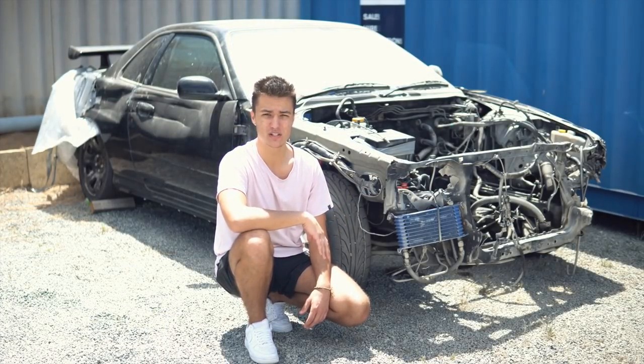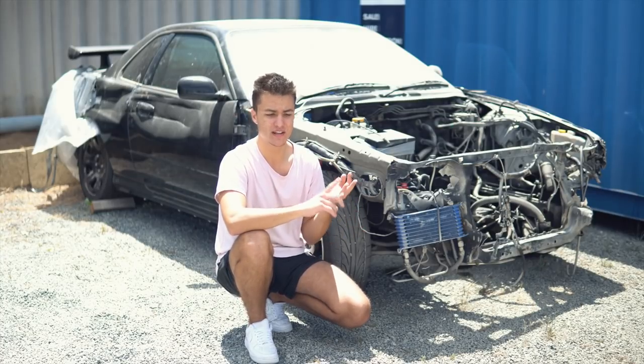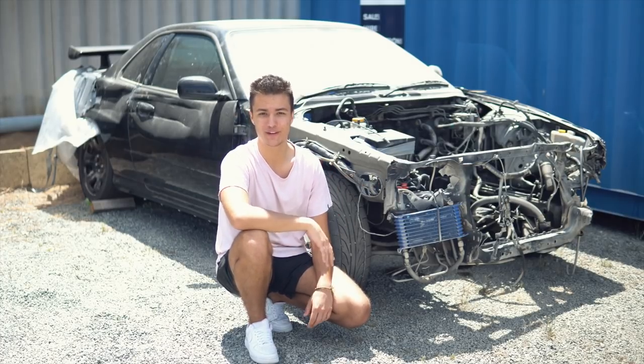I paid $2,000 for the shell. It's got no repairable write-off record. It's still registered. It's got some interior pieces. It's got Tein Super Street coilovers. So that's enough for me to justify buying it for $2,000.